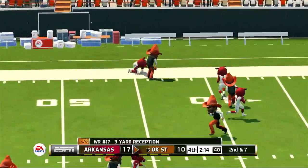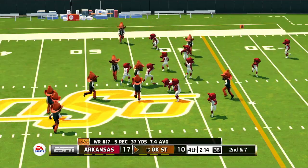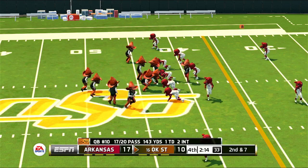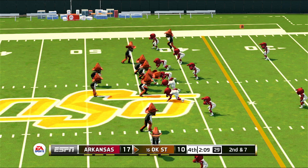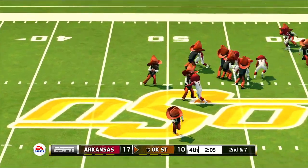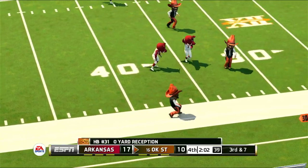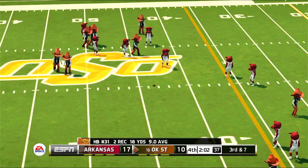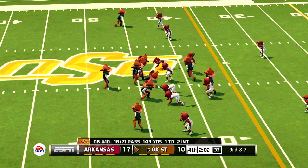Quick pass. Steps out of bounds at about the 43-yard line. A pickup of about three. You know, this veteran wide receiver is not always easy to stop. So that's a good job here by the defense to slow him down. He steps out around the 43-yard line.